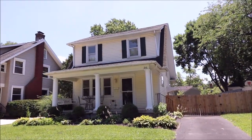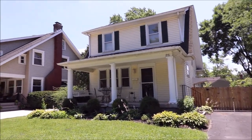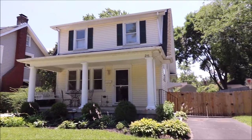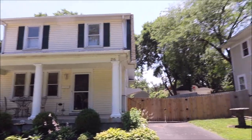Hey guys, out here today checking out 216 Telford in Oakwood. And I'll tell you what, if you are looking for an opportunity to get into Oakwood on a steal of a deal, this is it. 1200 square feet, and this is one of the original Sears Roebuck houses from back in the day.